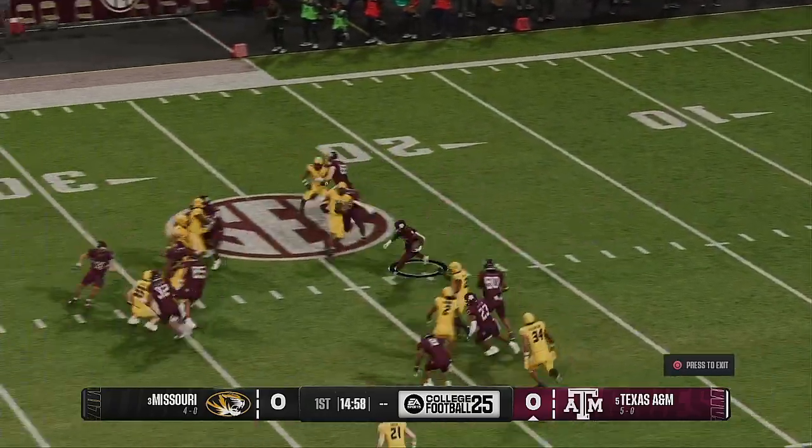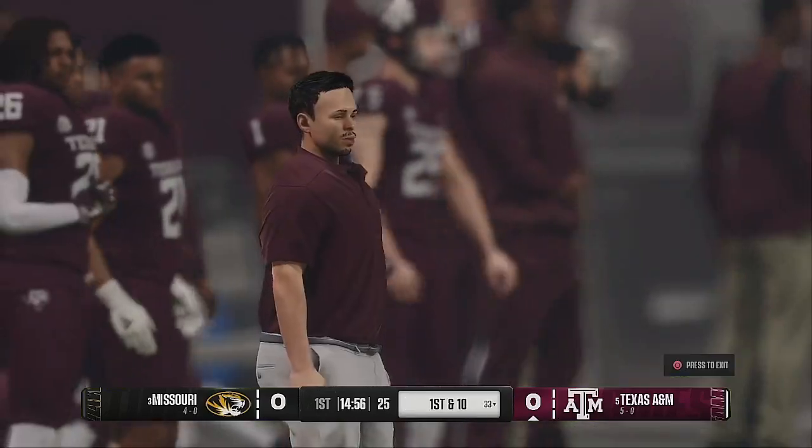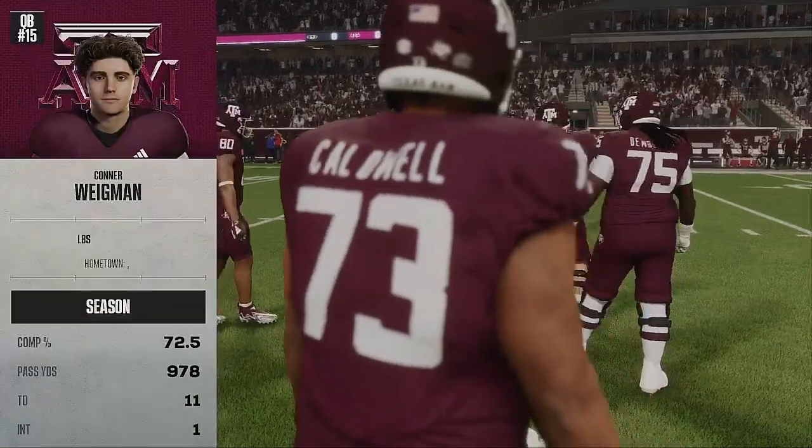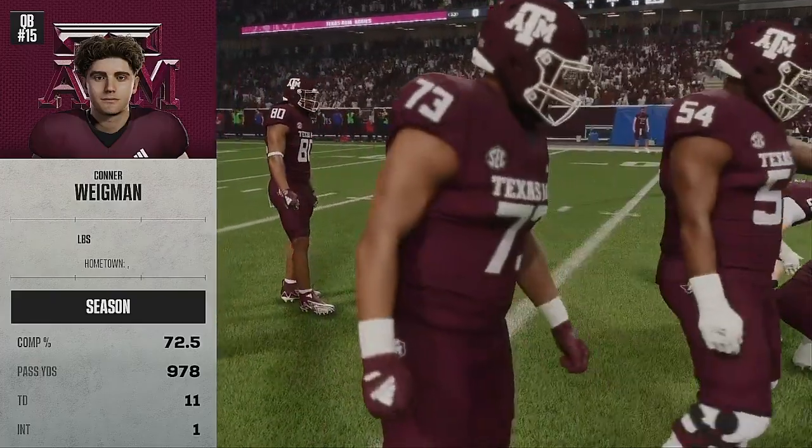Turn begins inside the 10. He's got an opening. Watch out. He's got great speed. And he's brought down after a solid effort on that return. The Aggies offense going to get the chance to start this game off.